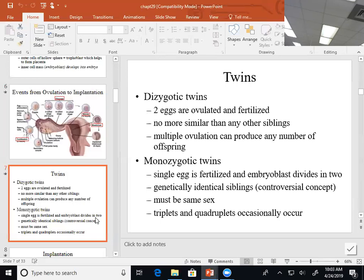Now, monozygotic twins, and again, this is something you see in this film. There are a lot of great things about that first part of that film. Anyway, you'll see this happen where you'll see a developing blastocyst, 1 egg, 1 sperm, and then all of a sudden, instead of it just developing into one, the whole little group divides, and that's called identical twins when that happens.